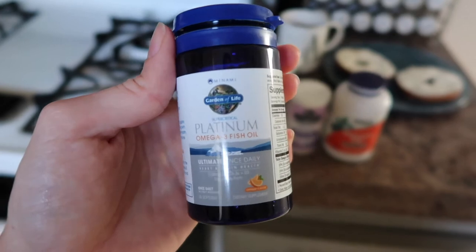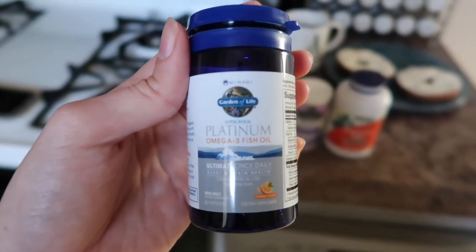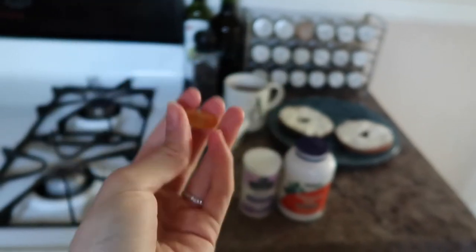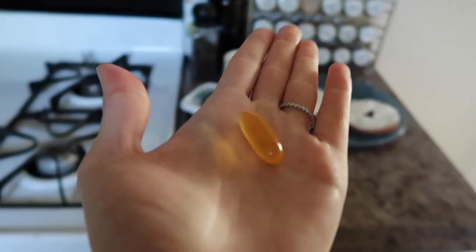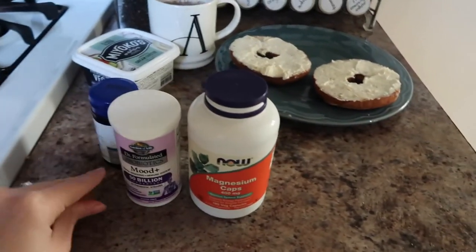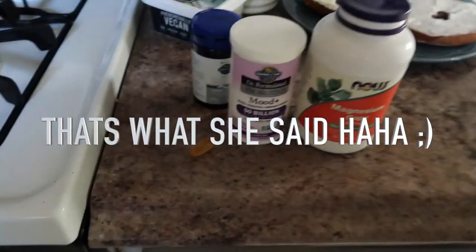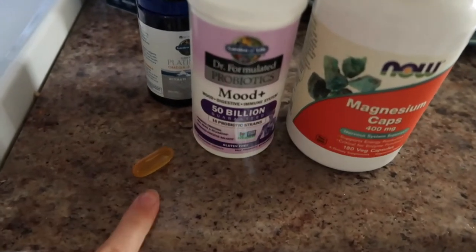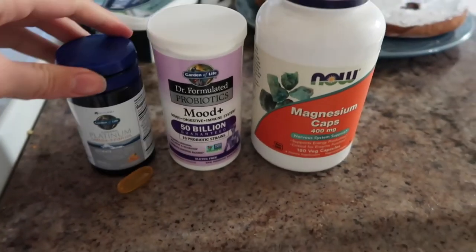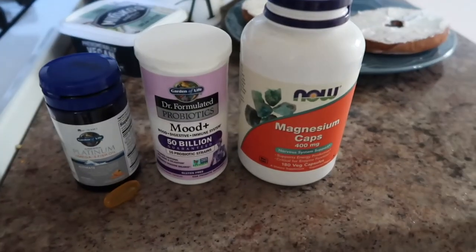It doesn't have any fishy taste, which is really good. It is a super big pill. Yeah, it's a super large pill, but it's fine with me. I can totally swallow this no problem. But if you're someone who doesn't like pills, that might be too big for you. But that's just what I've been taking. I've been taking these two for a really long time now.